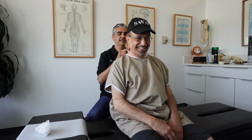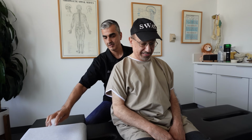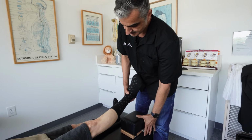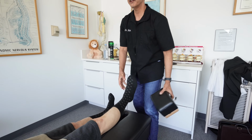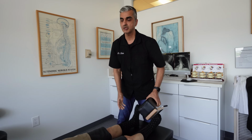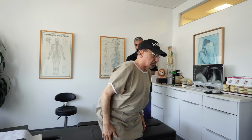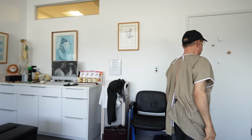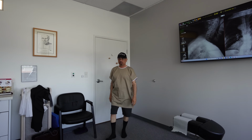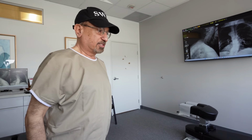Let's do the ankles, okay? Ears as well for balance. On your back, please. Raise your right leg, please. Left leg up. Down. There you go. Sit up and turn. Stand up fast and walk. Check it out. Much better. Much better. One can't believe it. Walk it up.